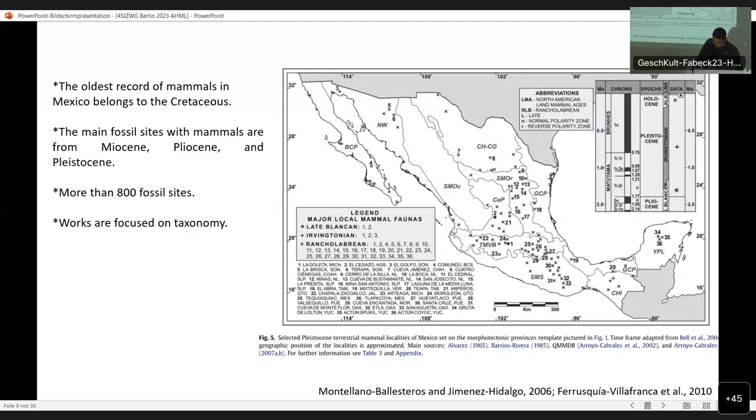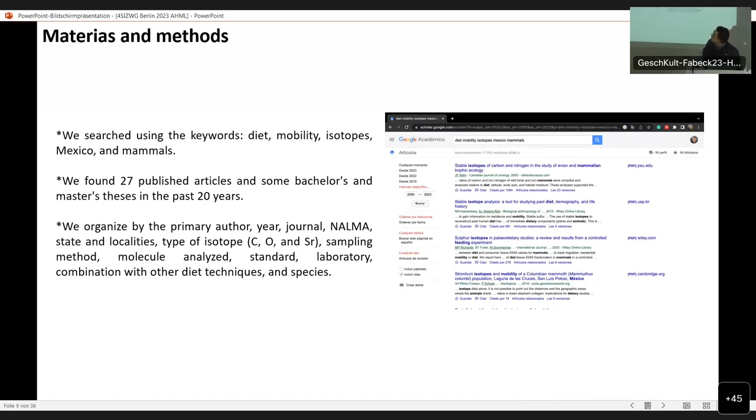What's going on with the stable isotopes? Well, I did a little research using Google Scholar, with diet, mobility, isotopes, Mexico, and mammals as keywords. We found different works, but in Mexico, we found 27 published articles, plus some bachelor's and master's theses, in the past 20 years. We organized the results by primary author, year, journal, NALMA, the North American Land Mammal Age, state and locality, type of isotope, sampling method, the analyzed molecule, standard, laboratory, whether they combine the isotopes with microwear or mesowear and other techniques, and the species.